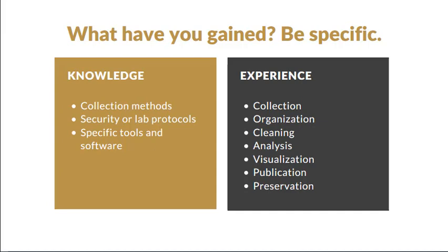And so you might talk about what you've learned about particular data collection methods used throughout the course of your research. If you've been working with a faculty advisor in a lab or a research group, maybe you've learned protocols for working within that group to make sure everyone's on the same page. If you're working with sensitive data, maybe you have learned security procedures for keeping that data safe. It's also very helpful to actually list out any specific tools or instruments and software that you have used to collect or analyze or visualize data.